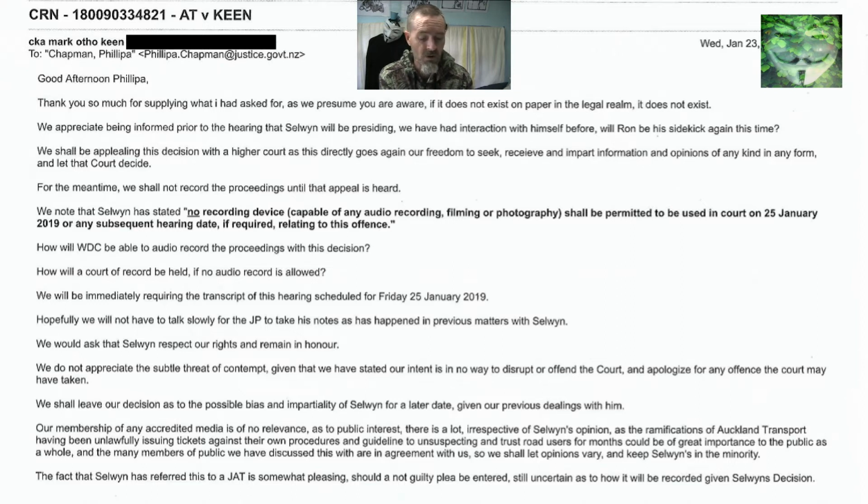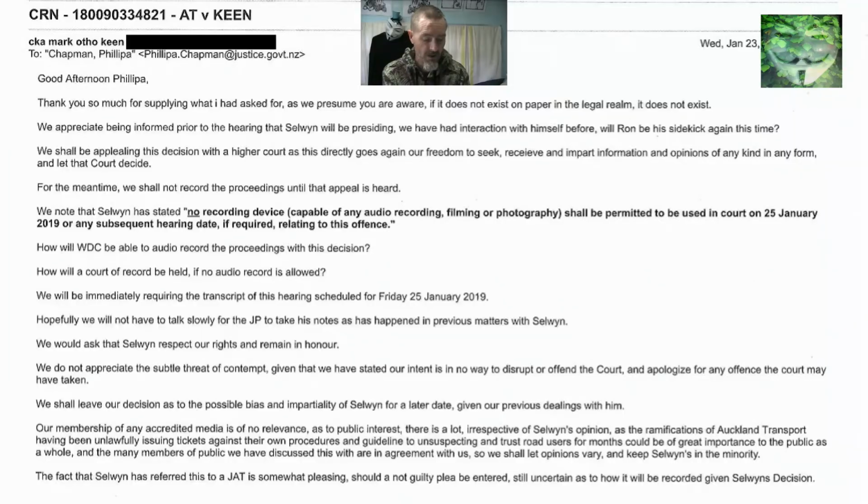Hopefully we will not have to talk slowly for the JP to take his notes, as has happened in previous matters with Selwyn. We would ask that Selwyn respect our rights and remain in honour. We do not appreciate the subtle threat of contempt, given that we have stated our intent is in no way to disrupt or offend the court, and apologise for any offence the court may have taken, because an apology always resets any contempt, doesn't it? We shall leave our decision as to the possible bias and impartiality of Selwyn for a later date, given our previous dealings with him. Our membership of any accredited media is of no relevance.